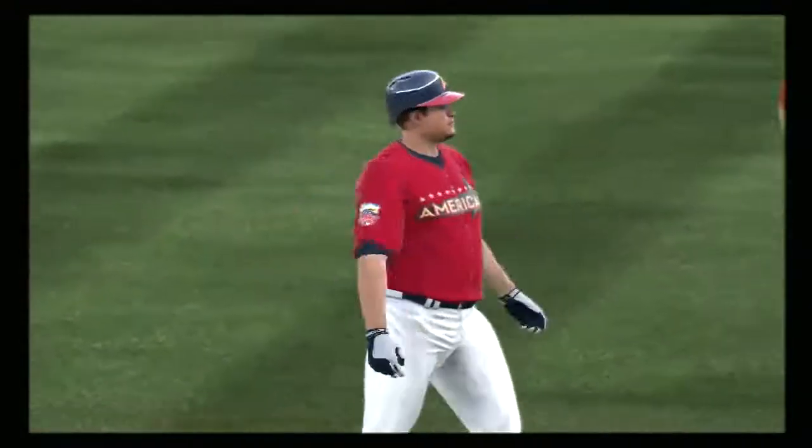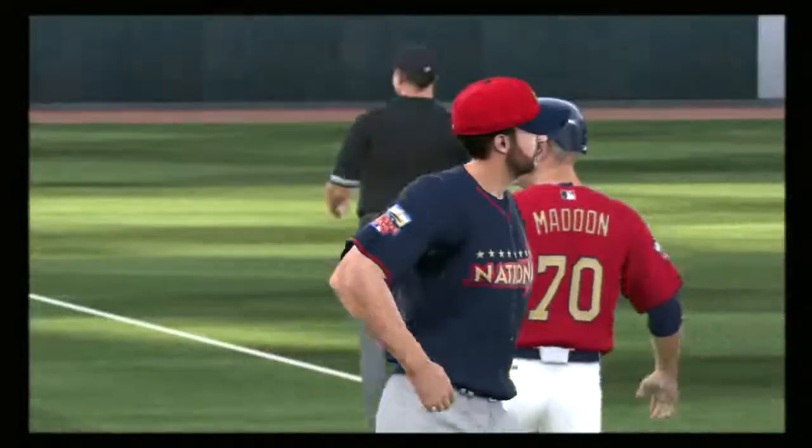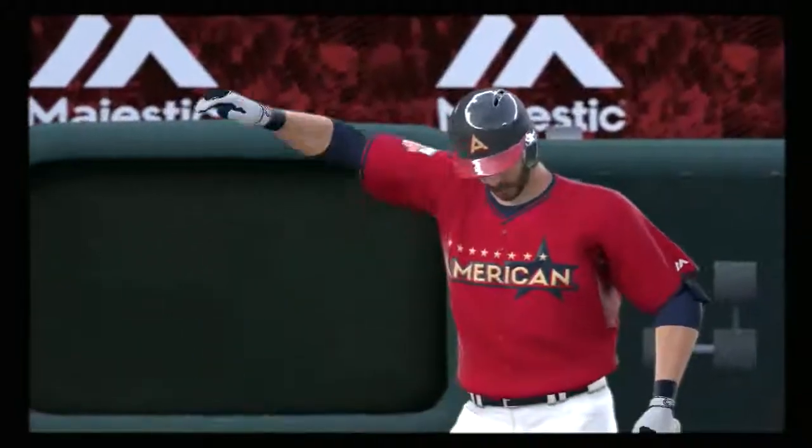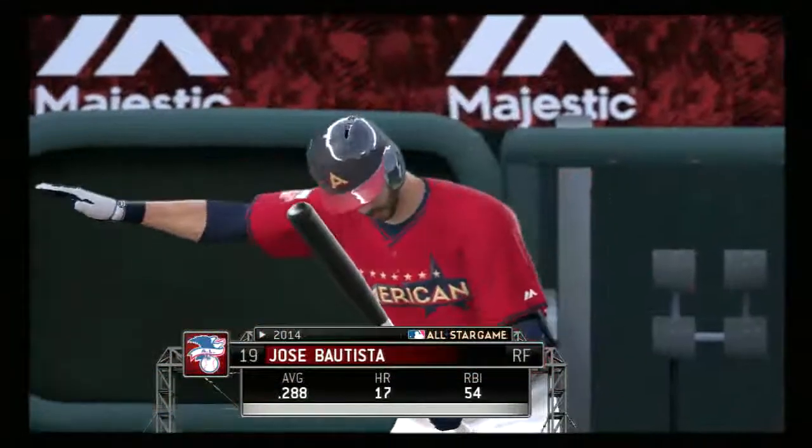Yeah, that was a really good battle right there. It took him a lot of pitches to finally get the fly ball out. Now, obviously you're not going to get on base, but I wouldn't consider that a wasted at-bat at all.